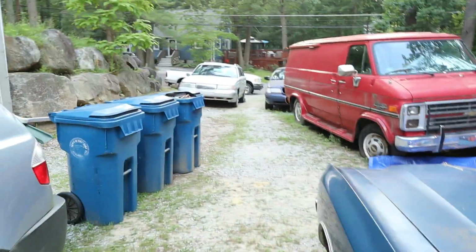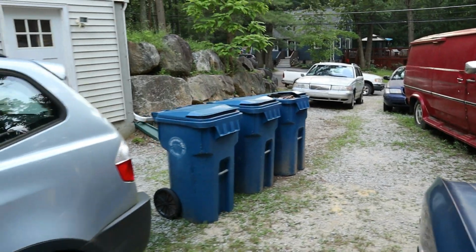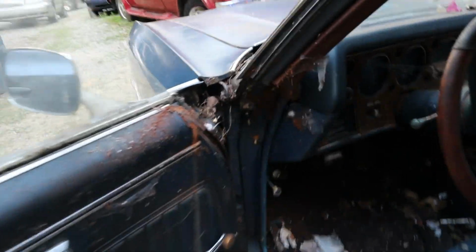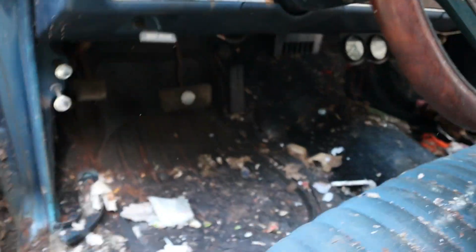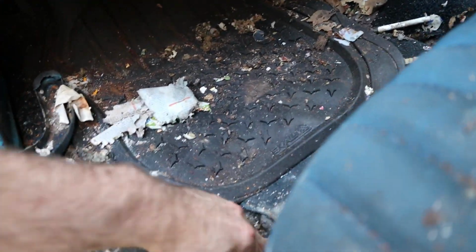We filled up three full barrels, completely filled them up, and we filled up this one this much. I kind of want to sit in it, but I don't want to sit in it right now. Looking decent though. We'll have to see how the floorboards are at some point. I feel like they're probably there, kinda. Put the seat forward.